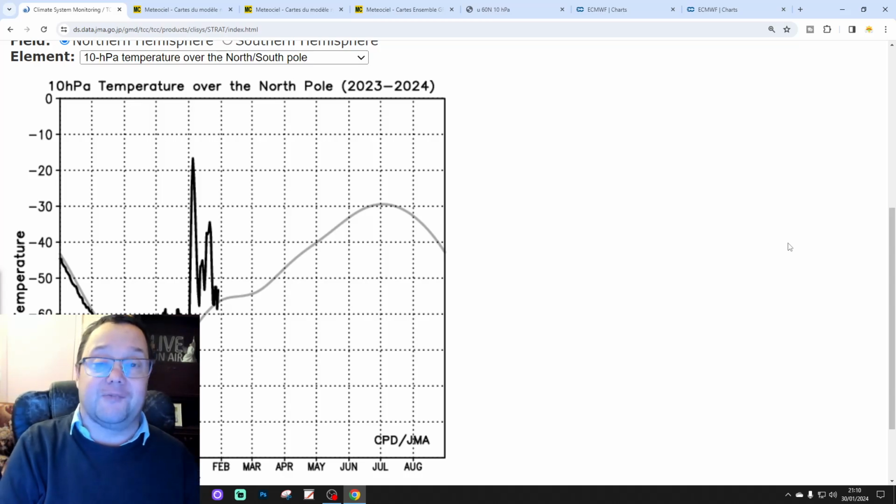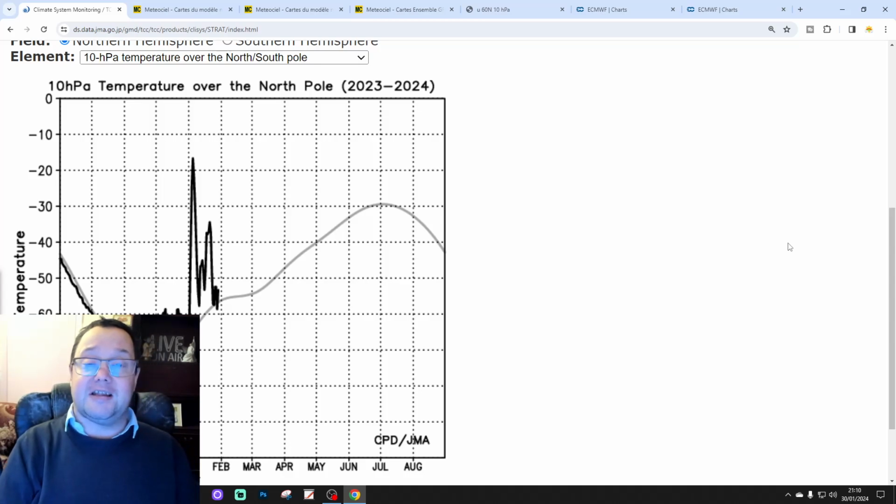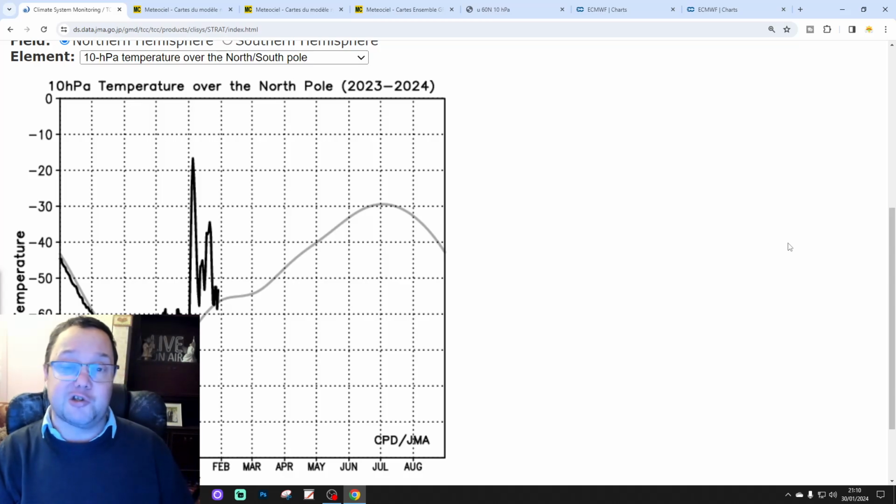Just to say that first, a video release there was our 6 AM UK weather forecast. We've also released the look at the GMA season model as well, covering February, March and April.